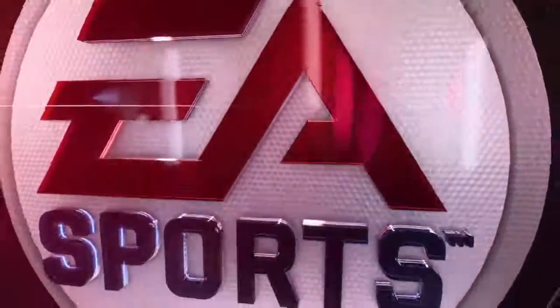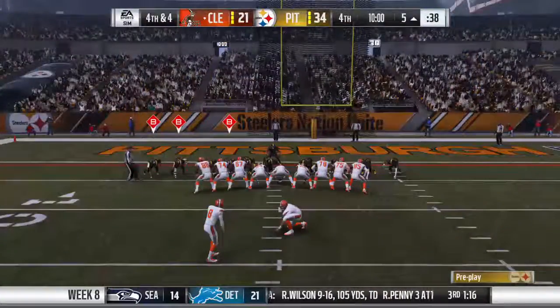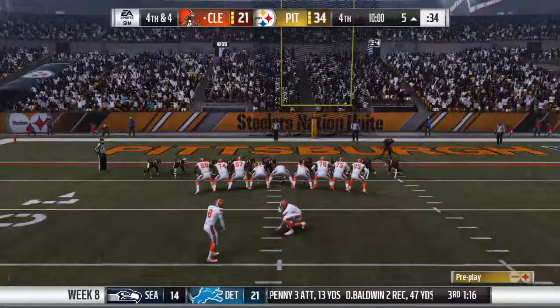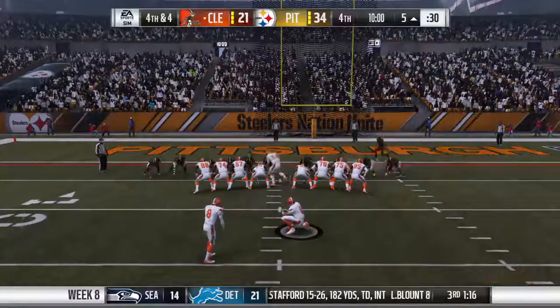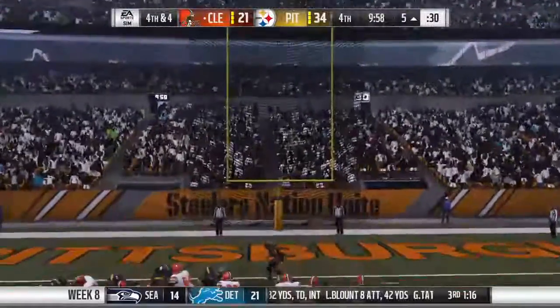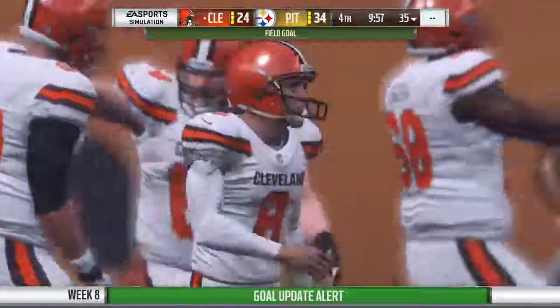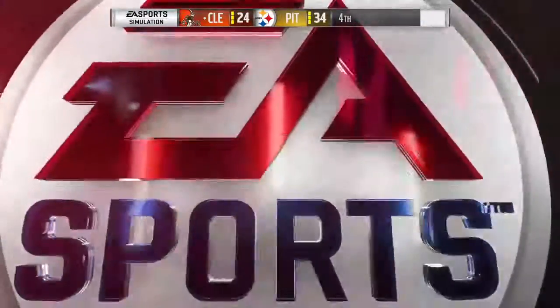Back now in Pittsburgh. It's the Browns with a deficit. They're trailing, but with the football here to start the fourth. And Santos able to put this one up and through. It's good. And high fives for that one as that drive ends in 3.